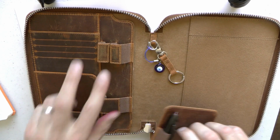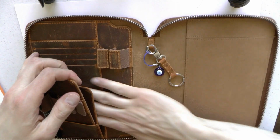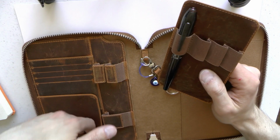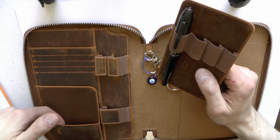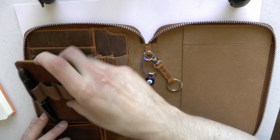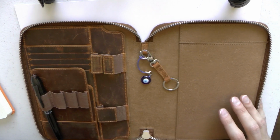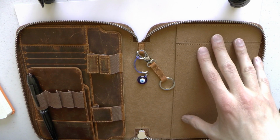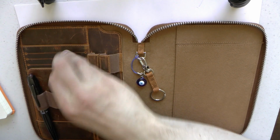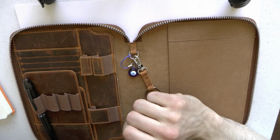So in principle, 4 pens plus 2 is 6 pens. That matters to me, obviously. Yeah, the opening here, of course, you could theoretically take this out if you only need 2 pens and use this for another thing. This I could see being useful for business cards, for example, right? So many options. That's pretty much it. I think I've covered it all. The notebooks, horizontal, vertical, the keychain loop, the pens, more pens, removable, credit cards, iPad, whatever documents you put in.